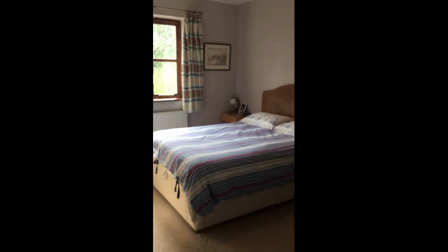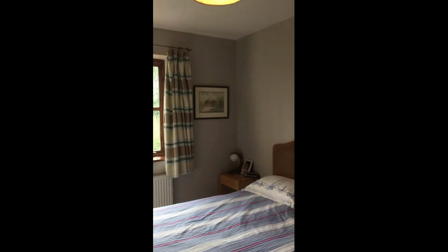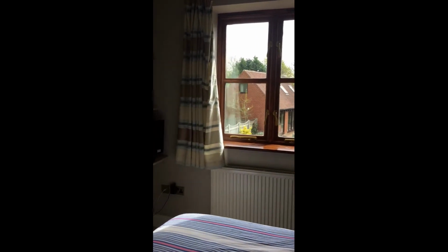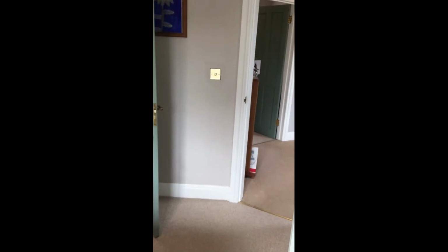Here we are now in the master bedroom. Of course, again, easily a double size in here, and we've got the access to the ensuite in here as well. Of course, you can see just through that window there that self-contained annex just in the back garden, and we'll go and take a look at that a little bit later. But as you can see, this room is certainly a nice double size, and you've got the access point to the ensuite, which we'll take a look at in just a few moments.